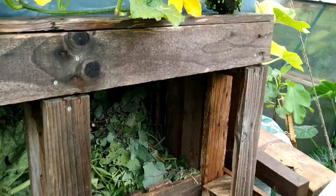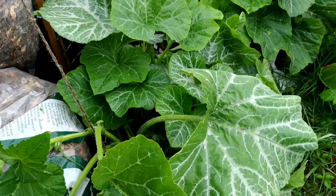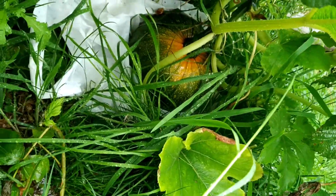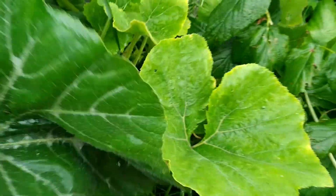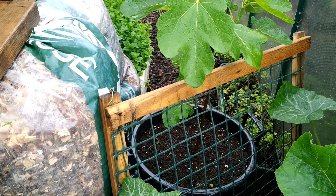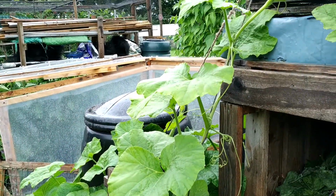Let's see. Squashes. You can see. And look at this. And some of them are bush variety. These two, I believe. I named them, and if you see, there's a big pumpkin. It's a huge one. All looking good. And this is my fig plant. Dr. Vinay gave it to me, and these squashes are really done now.